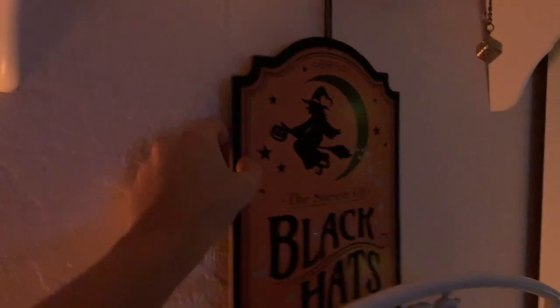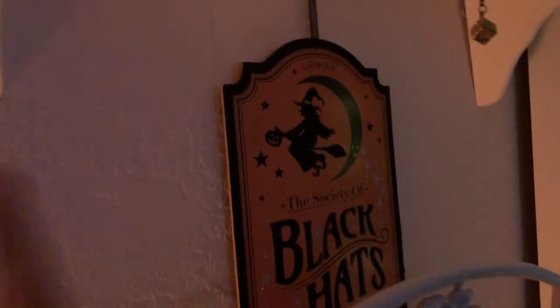And then here I have this, it's a Society of Black Cats. I think I got this at Party City last year. Oh, I also have my sticker and that's available on my Etsy shop. I'll link it down below.